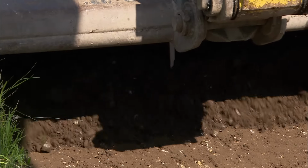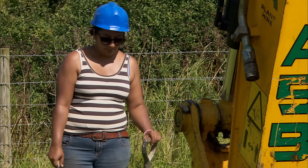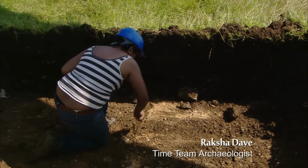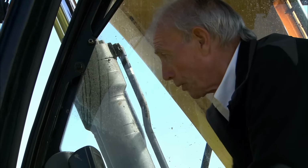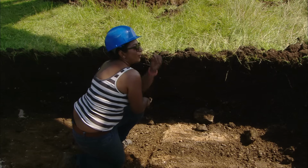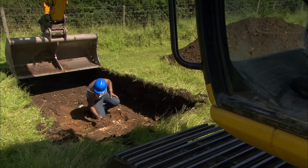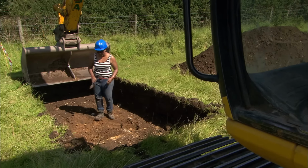Already, Rakshar and Ian have exposed what looks like a wall. Yeah! Oh, Ian, brilliant. Absolutely brilliant. So that must be the footing for the wall there then? Absolutely. Brilliant. Absolutely brilliant. It's the first hint of an intact stone structure.